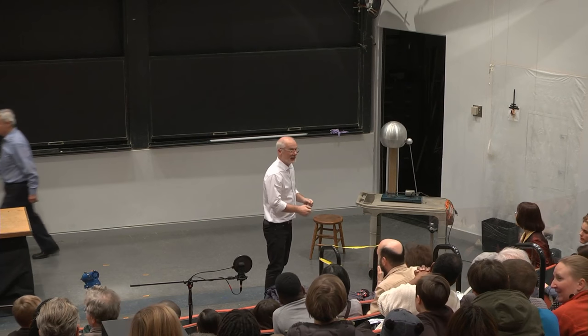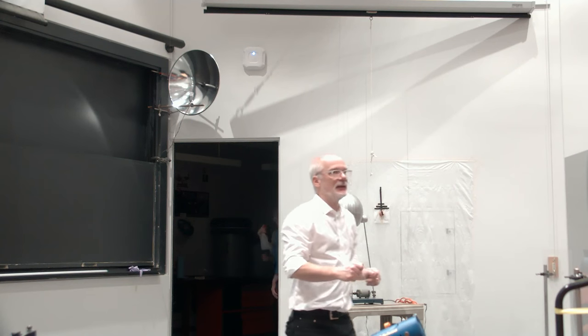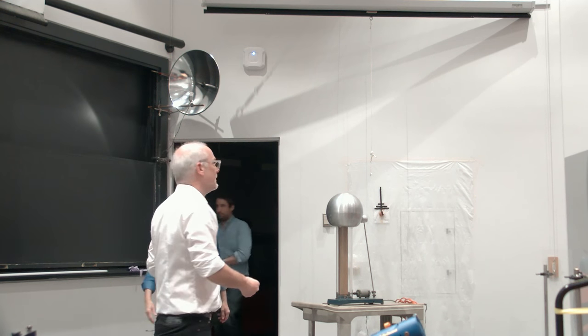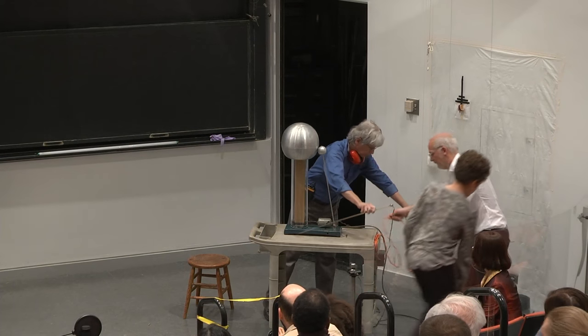Wouldn't that be interesting? So, you know when you walk over a carpet, and then you get an electric shock maybe if you touch a doorknob? So we have here a machine that acts just like you running over a carpet and makes an enormous amount of voltage. That's this thing right here. Okay, so let's see what it does.